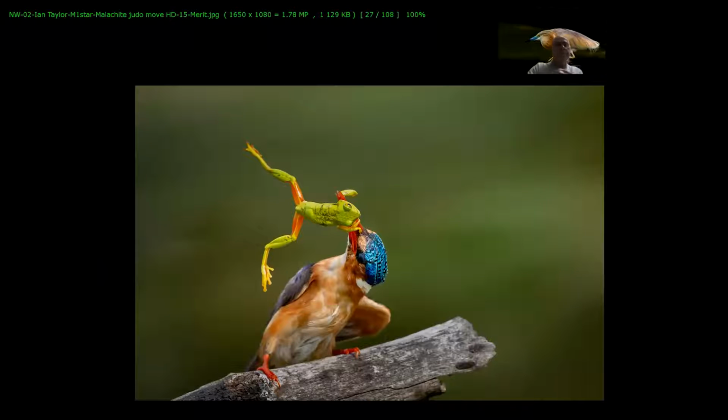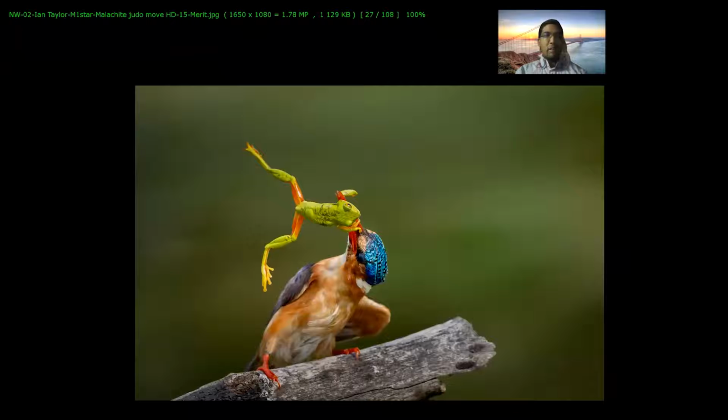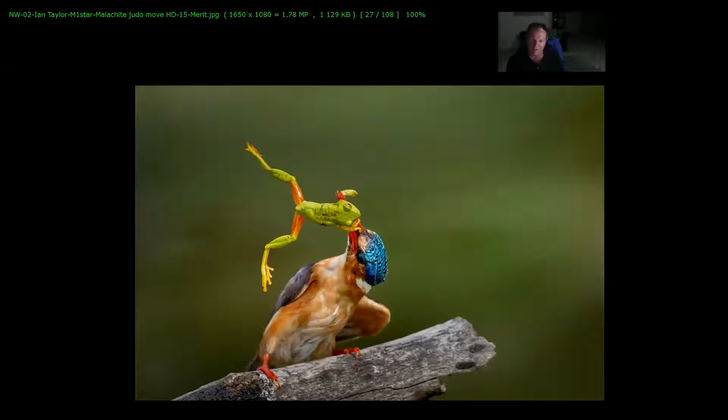Ian Taylor, Master Bronze. Malachite Judo Move, Merit Award. Wow, Ian, what an image. You definitely do deserve the merit on this image. Getting this malachite doing a judo move on this frog. But where do you get the malachite with this beautiful, colorful frog, you know? And also with this nice blurry background, it's a fantastic image.